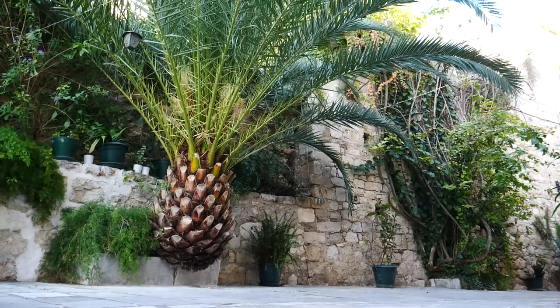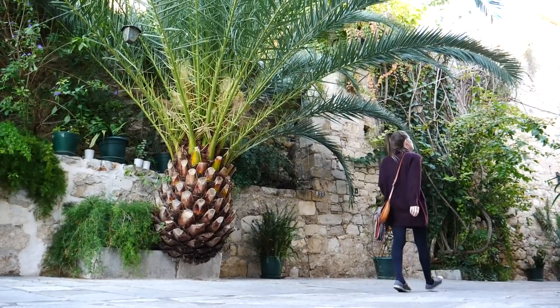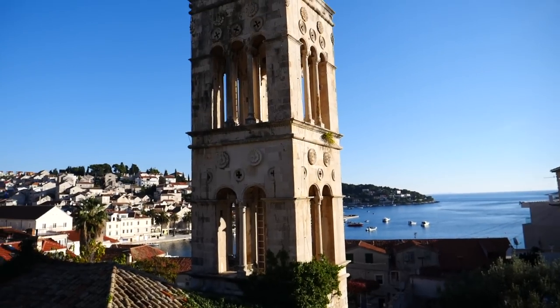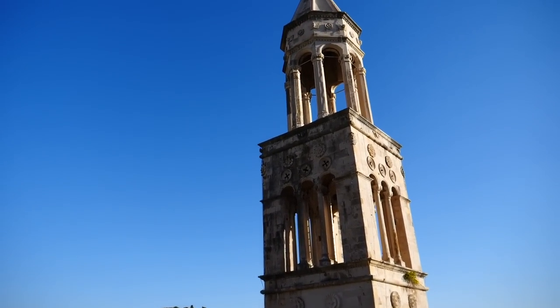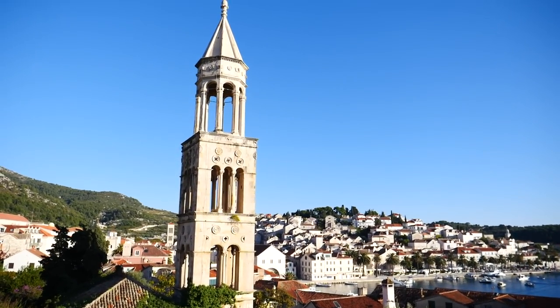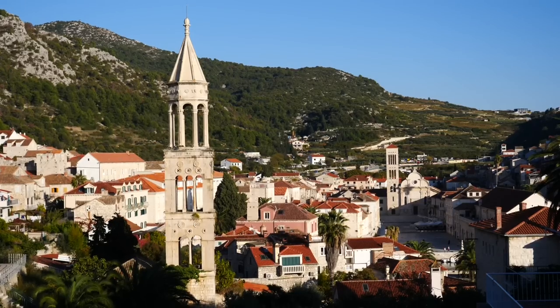Continuing our wander through Hvar town without a particular place or direction in mind, we then came across a medieval Venetian bell tower that we had noticed peeking through the buildings. The bell tower is part of the ruins of the Dominican Monastery and St. Mark's Church, and while the structure is closed off, it's still a cool landmark to visit.